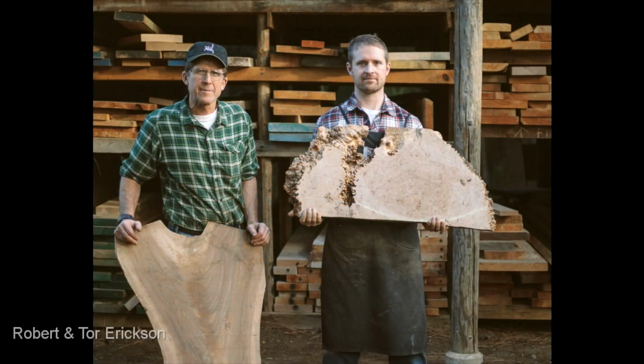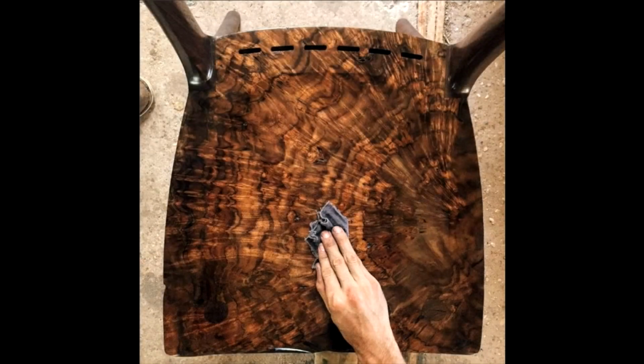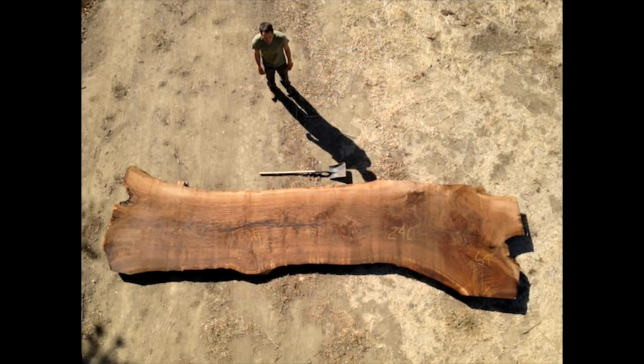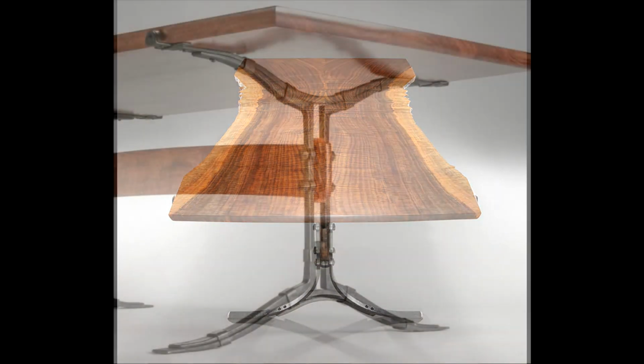Father and son furniture makers Bob and Tor Erickson are deeply devoted to wood. From their home and workshop way off the grid in the Sierra Nevada of Northern California, they seem to find some of the most beautiful planks on the planet, and sometimes some of the biggest. But increasingly in recent years, their passion for stunning wood has been matched by a fascination with metal.